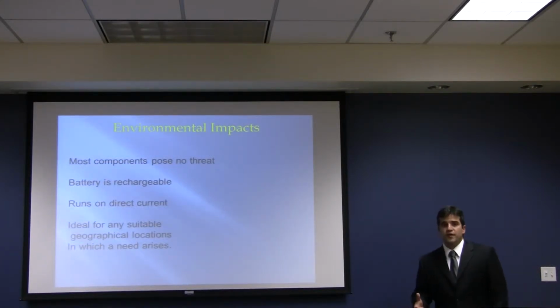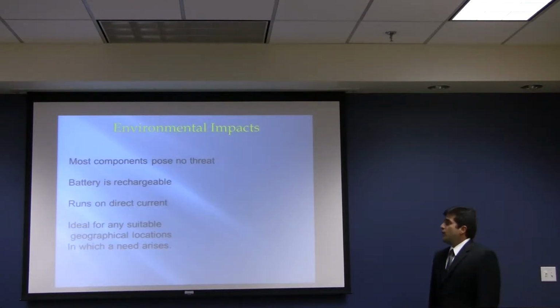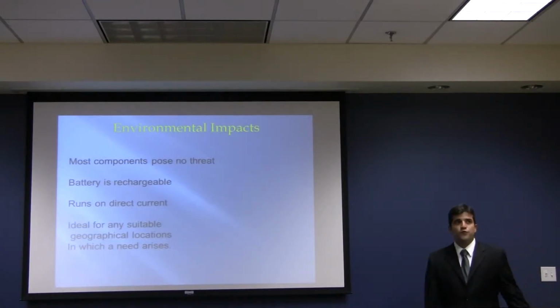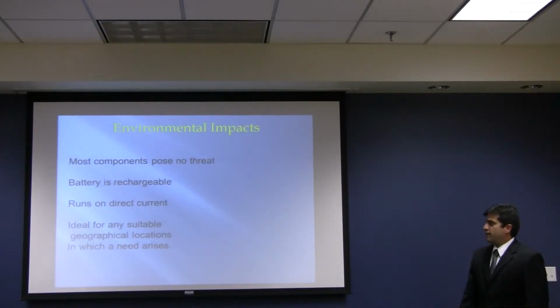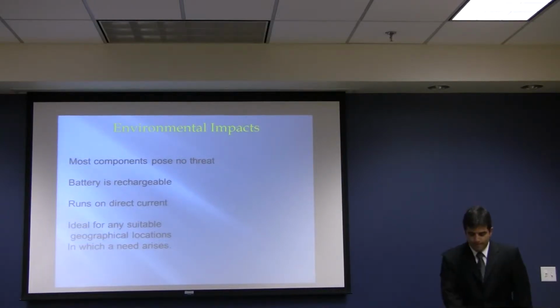Also, we're planning to select a fan that is made of aluminum and also is 100% recyclable. It runs on direct current, so we don't have to worry about voltage. Of course, that's why it is ideal for any suitable geographical location in which needs arise.